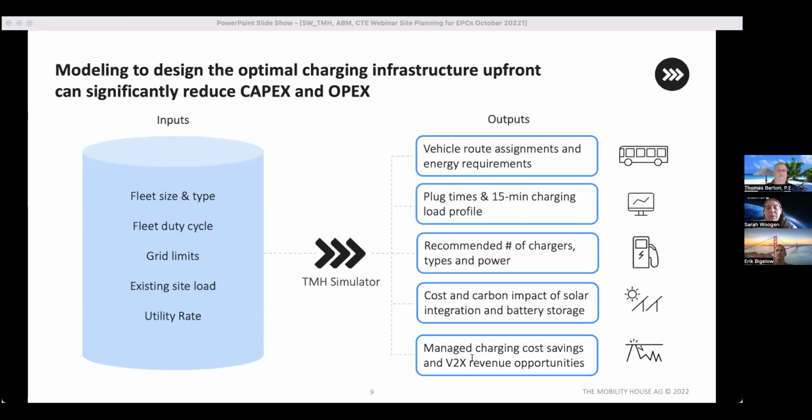Our experienced team would start with gathering information about your fleet, such as how many vehicles, what types of vehicles, what are the vehicle schedules, and various information about your site, maybe what utility serves you, what rate you're currently on, what kind of limits you have, and whether there's a site load on the same meter or a different meter, and so on.